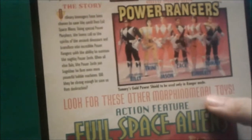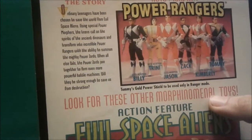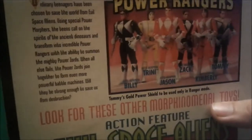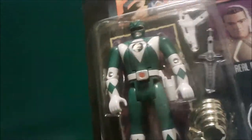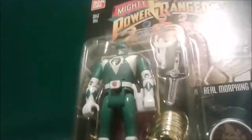It has a story right here of the Mighty Morphin Power Rangers. If you want, you can pause it right here. As well as instructions to create the Power Blaster. And instructions to apply Power Ranger tattoo. Which, if you don't know how to do a tattoo, well, can't help you there. So let's get him out of the packaging and go from there.